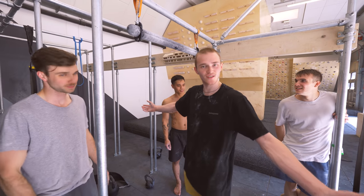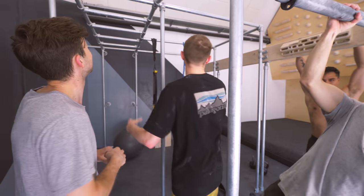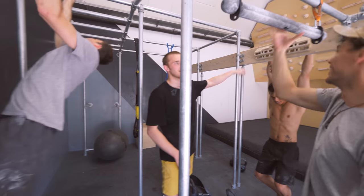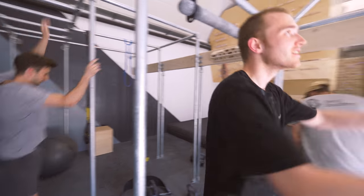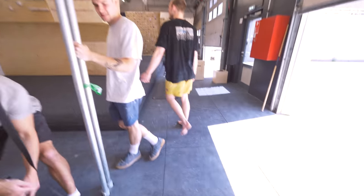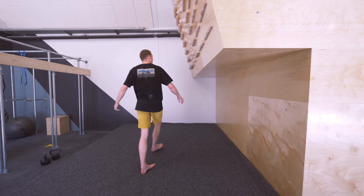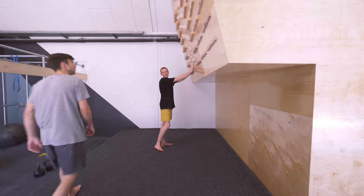So anyway, training area. You've got canvas bars, pull-up bars, your Beastmaker, your roller, your rings, your other roller. What have we got over here? Your LX grips campus runs. Yes. And then we've also got your offset balls.